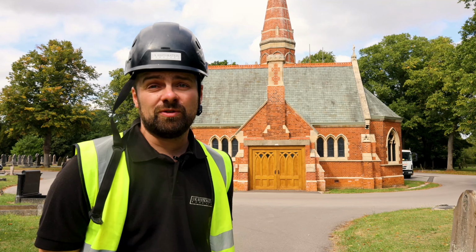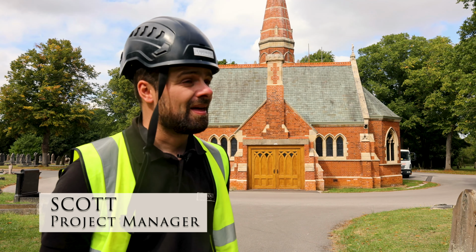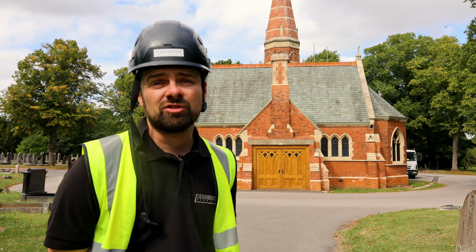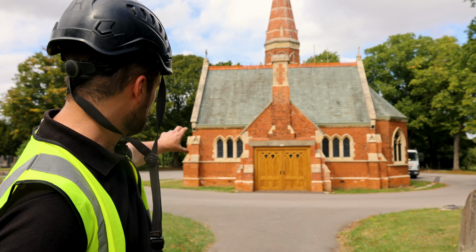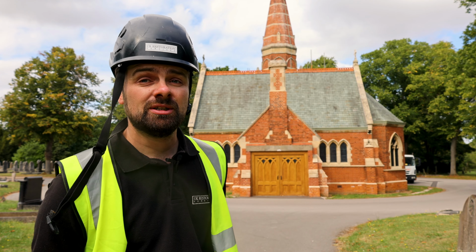a stone assessment first of each of the strings. String courses coming down, then replace what's needed. And then there's elements of patch pointing across the building. And then at lower levels, the bottom string course, we are replacing brickwork and pointing.